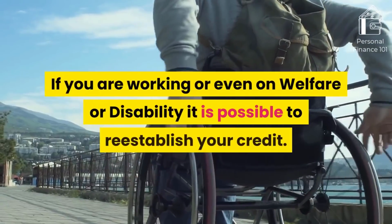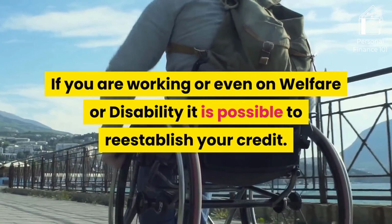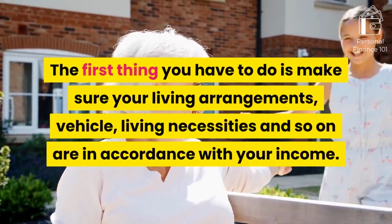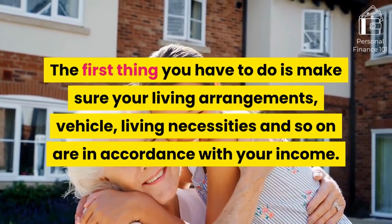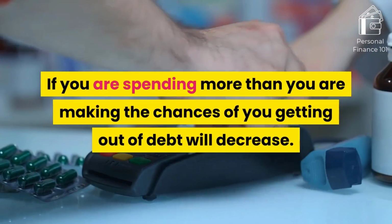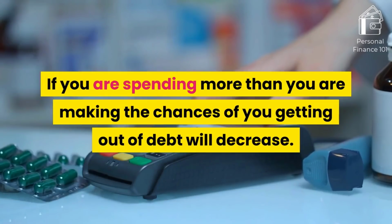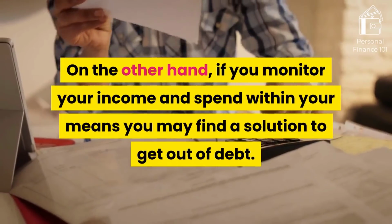If you are working or even on welfare or disability, it is possible to re-establish your credit. The first thing you have to do is make sure your living arrangements, vehicle, living necessities, and so on are in accordance with your income. If you are spending more than you are making, the chances of you getting out of debt will decrease. On the other hand, if you monitor your income and spend within your means, you may find a solution to get out of debt.